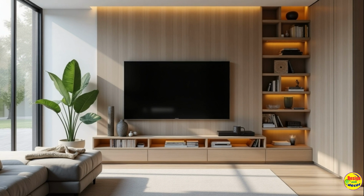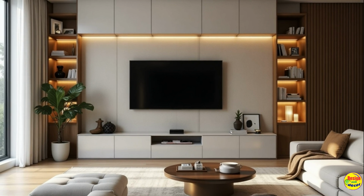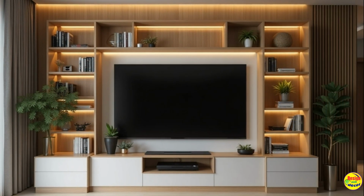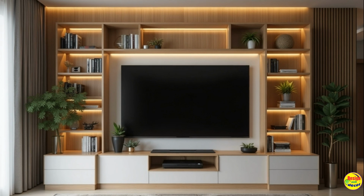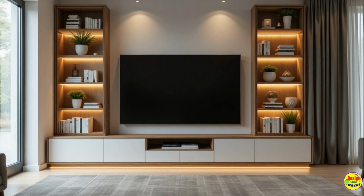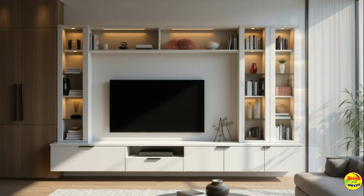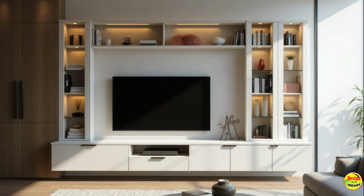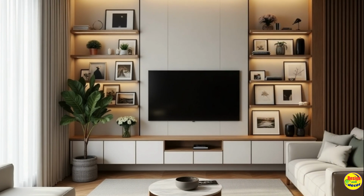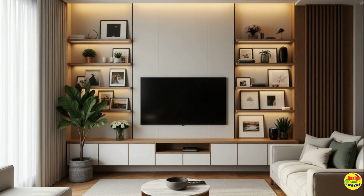Wall decorating ideas to elevate your space. Now let's talk about wall decorating ideas that go hand in hand with your new TV wall unit. Why not create a gallery wall around your TV? Use a mix of framed art, mirrors, and shelves to create an eye-catching display that draws the eye without overwhelming the room. You can also experiment with paint or wallpaper to create a stylish backdrop that complements your modern living room theme.